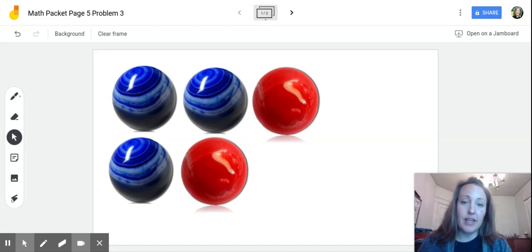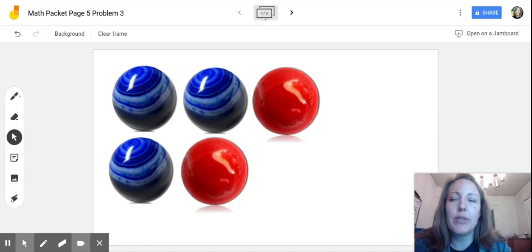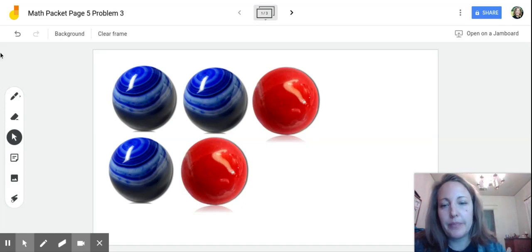So this problem says that there's a bag of marbles, and in this bag of marbles, 3/5 of the marbles are blue. So here's my bag of marbles, right?